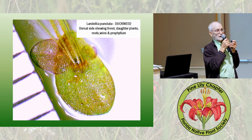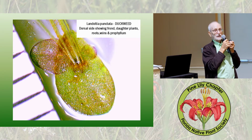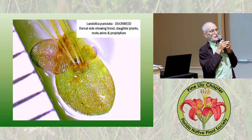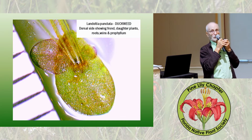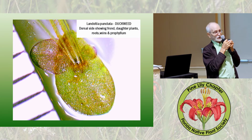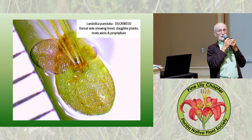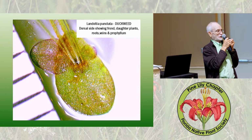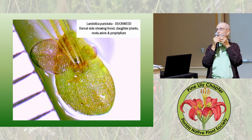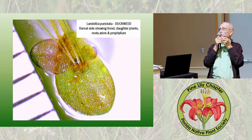Now here's another very, very small plant called duckweed. A lot of people have seen it. It grows on the surface of water. So it's a floating plant. It's an aquatic plant, and it floats on the water. The picture here shows it upside down, the way I show it. And it shows the roots which dangle down into the water. But the underside of the plant shows what are called daughter plants.